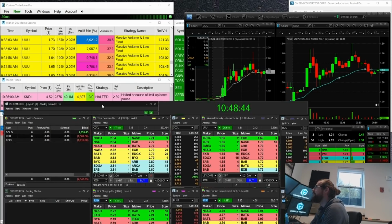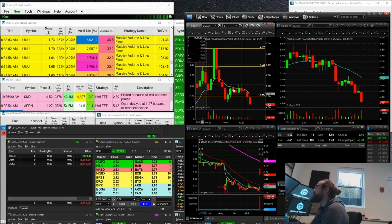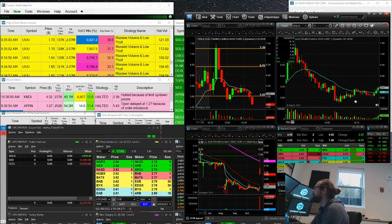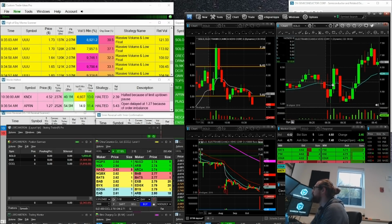So I'm sitting here and I see Solo rip back up. And I'm like, you know what? This thing looks strong. It faked out long traders here. Then it fakes out short traders here. Then it fakes out long traders here. Then it fakes out short traders as it squeezes back up.